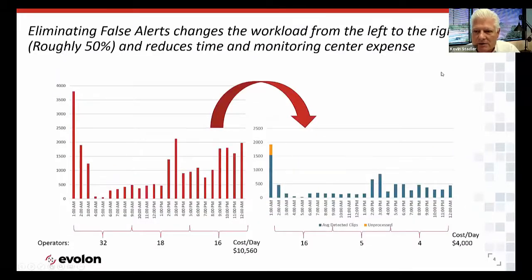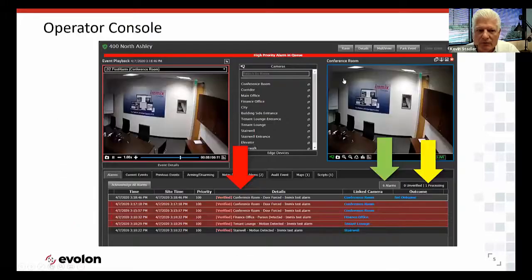The next question is, if you could eliminate those falses, what would that mean to you in terms of your time, monitoring center expense, and so forth? Left-hand picture is natural, what you normally see. Right-hand picture shows you what happens when you remove those. And you can see there's about a 50% reduction in alarm traffic that people have to focus on. So it allows them to change what they're focusing on.